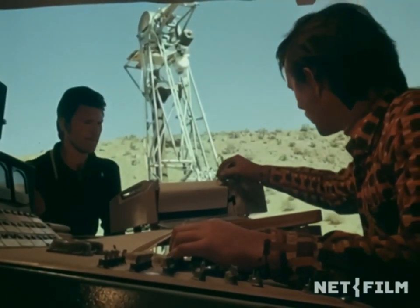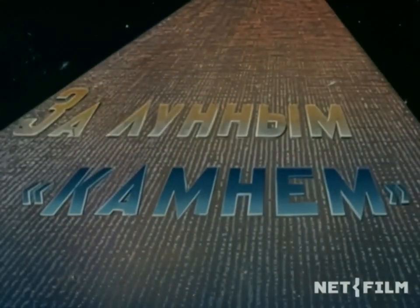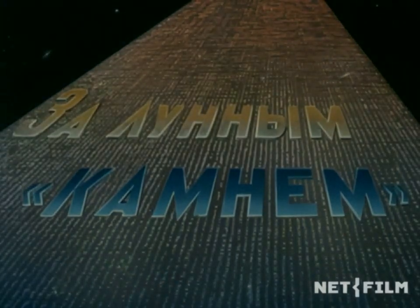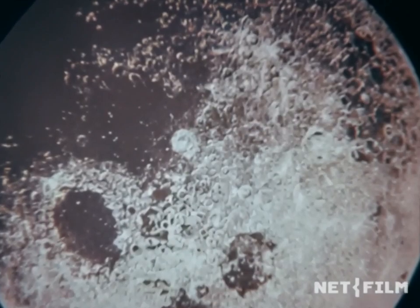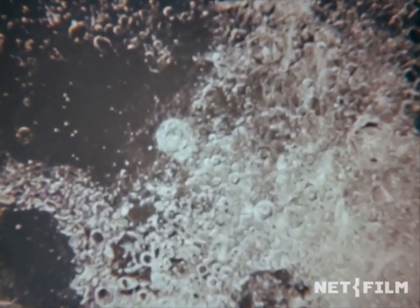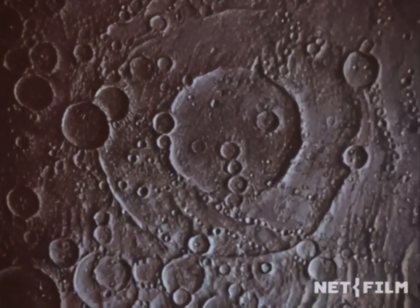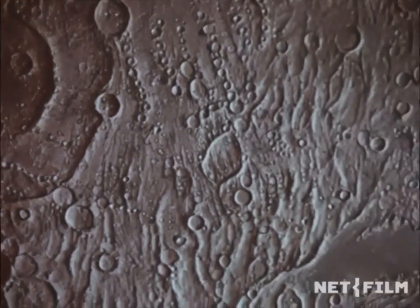This rig is designed to operate on the moon. Our planet's companion is a distinct geological reserve. The destructive force of water and wind did not touch the moon's entities. Here you can find out what happened on Earth billions of years ago.